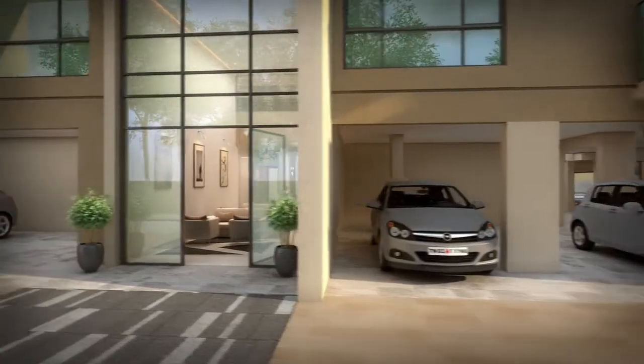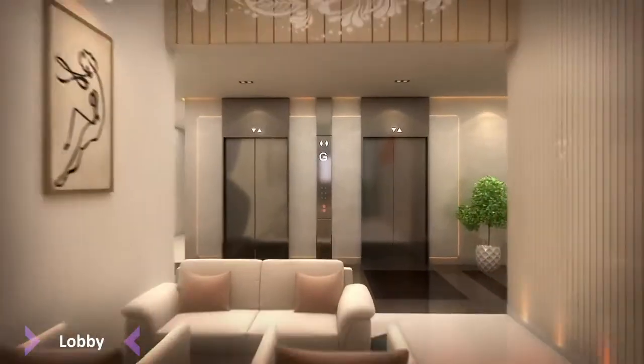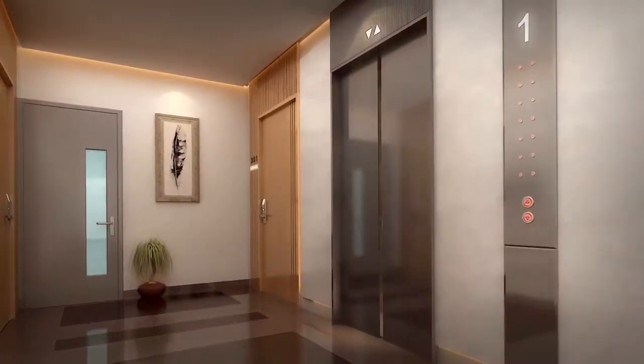The entrance leads to a well-developed double-height lobby space with accent walls, lighting, and design flooring. The lift lobbies are uplifted by the use of artistic wall paintings, murals, and designed paneling.